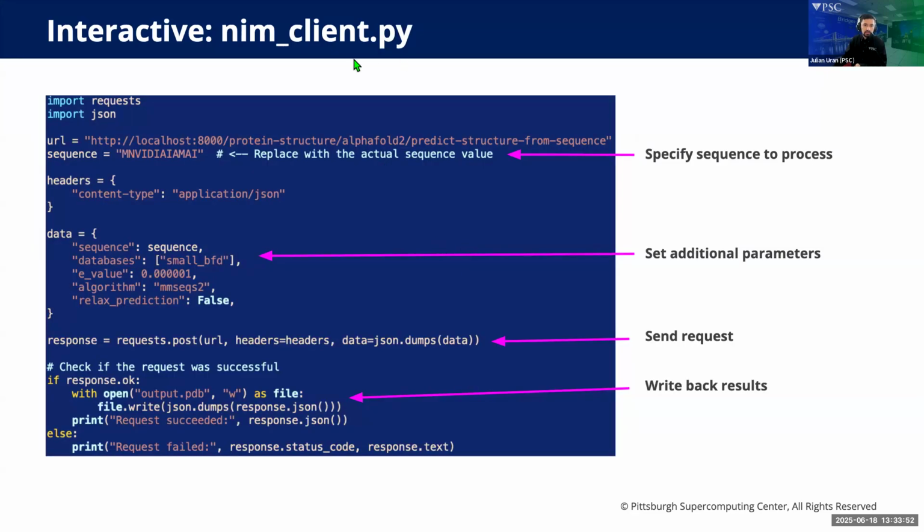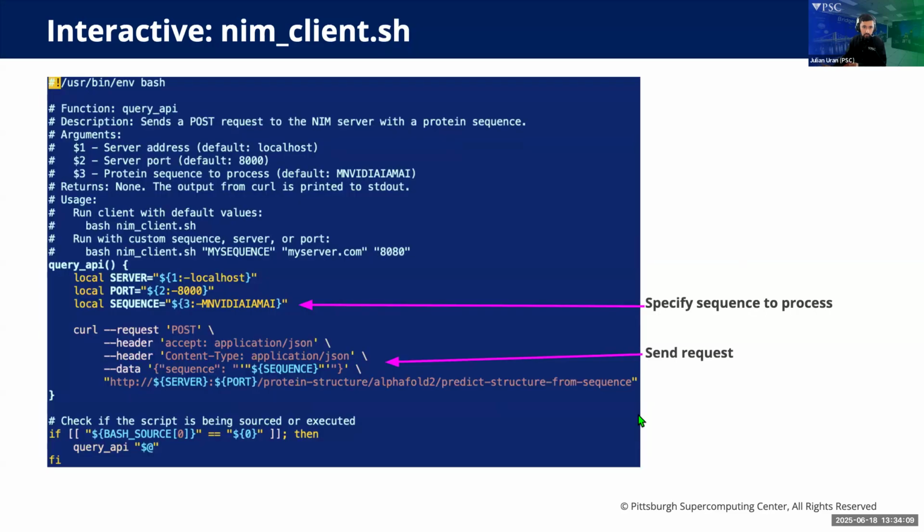This is what it has inside. This is client.py. So basically, the sequence that you want to use, the server that you are pointing to, and in this case, it will be kind of automatic. Any additional parameters that you might need, send the request, and then write back the results. Similar with the nim client.sh that I just used, which might be a little bit simpler. So send the request. You can specify it as an argument as well, and then it will just output the results.